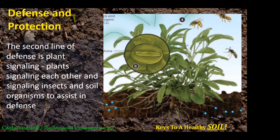And it also doesn't do the plant any good to signal your ladybugs if there's not a ladybug around for 10 miles. Okay, so you need to think about what you could be doing to keep populations of these beneficial insects close by that can get called in when they're needed.